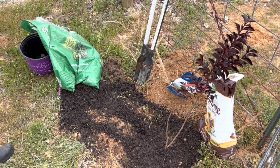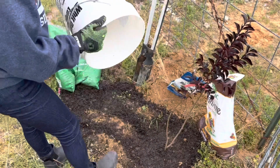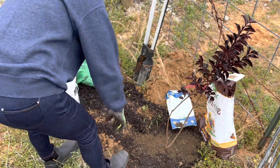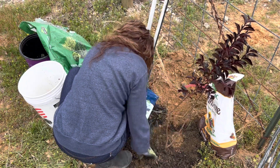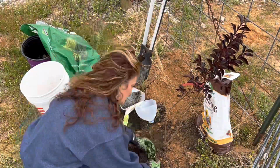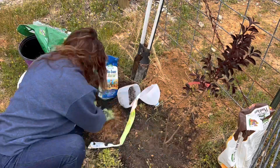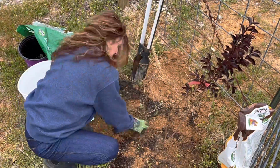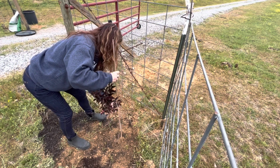Okay, so I've got that. Now I'm going to add some yarrow around that just to give it some pizzazz and take up some of that area down there and hopefully keep the weeds away. Now I am just adding some little seedlings of the yarrow that I winter sowed this past winter. They're real small, but hopefully they will grow big underneath the new crepe myrtle that we planted out by the front gate.